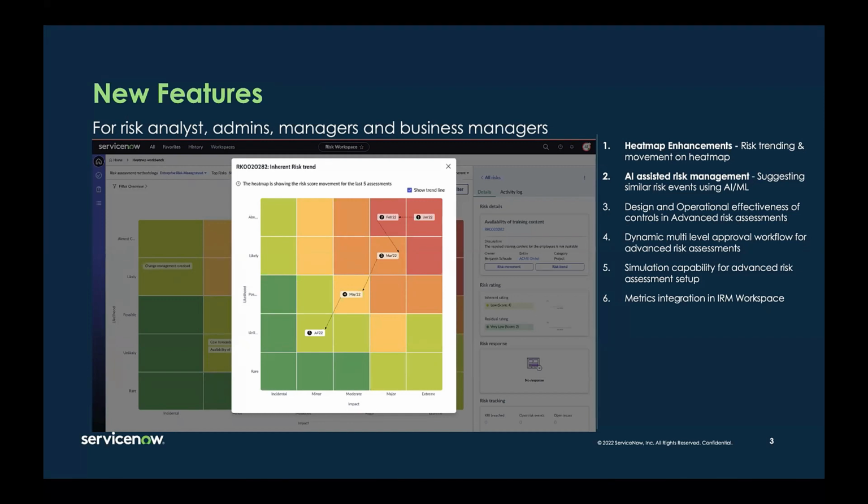The second thing is more of a theme. You would see us investing in this theme around AI-assisted risk management. We want to use AI more and more to help our users operationalize and make efficient use of technology in the world of risk management. One of the features that came in as an ask from customers is this: if there are hundreds and thousands of risk events occurring throughout the organization, there can be cases where similar risk events are reported across different geographies. So how do we give more visibility of these similar risk events to the event owners so that they are not duplicating their effort and they can understand the larger impact that this event may have? That's the second feature I'm going to demonstrate today.